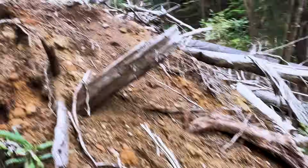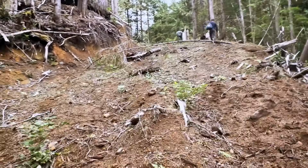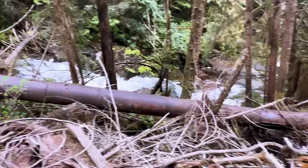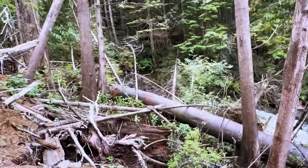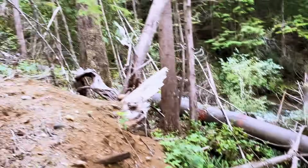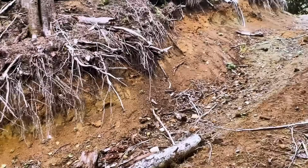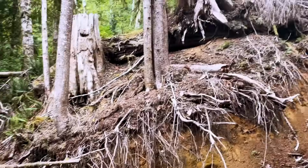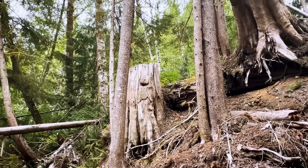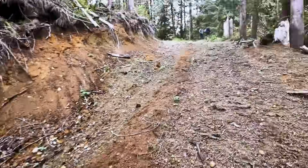Like, this is fairly recent. It's not really overgrown. So I wonder what they built this for. Oh, there's the old piping. Nice. Yeah, you can tell it was a long time ago just by how the springboard notches. Yeah, it must have been 80 to 100 years ago.